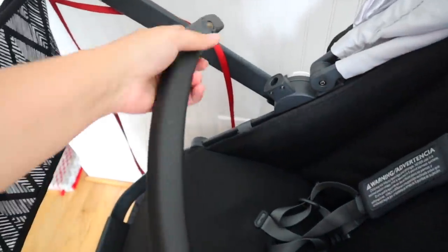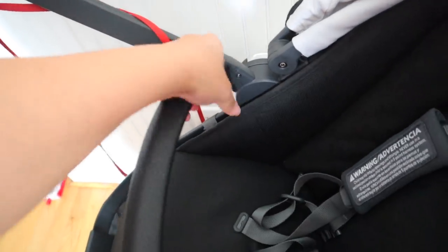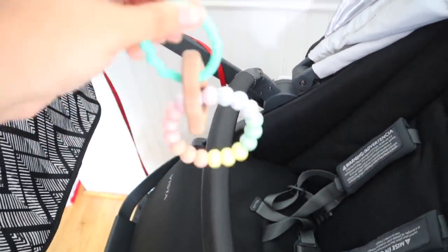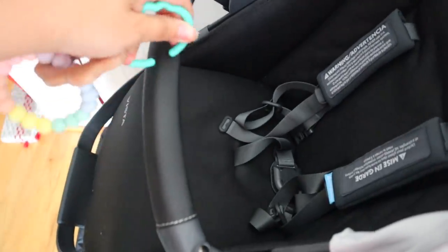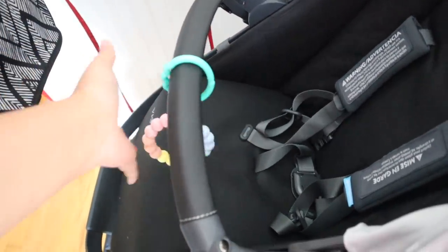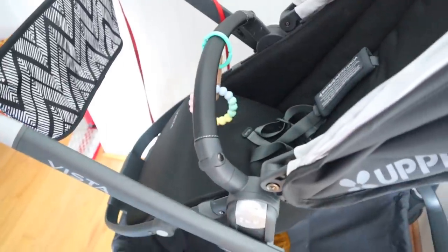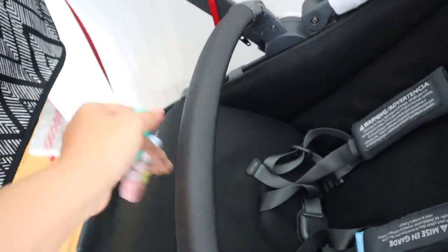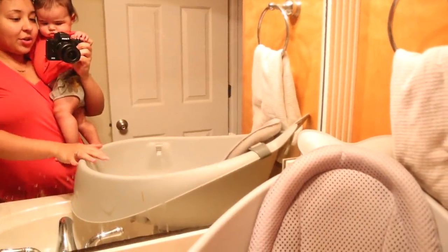And I always have a toy that clicks. I always have a toy up here in this little bin, once again, with one of those little links, and I use it to attach a toy to it. And she just chews on that and plays with it. She runs it across back and forth. See, this is why I bought these links. They're so helpful.